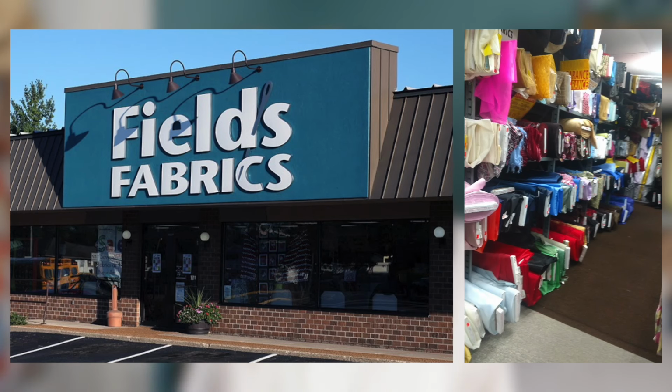Occasionally I'll travel to other fabric stores in the region if I don't find what I need locally, or if I just want to take a little field trip. And I'll also look for fabric stores when I travel. Fields Fabrics is a regionally owned fabric store located in Grand Rapids, Michigan. That's about an hour away from me, and I'll go there sometimes. They have a pretty big selection of stuff. I don't always find what I'm looking for there, but it is fun to pop in and look around. I do get a little overwhelmed with their selection sometimes, but I'll check out Fields Fabrics when I can.